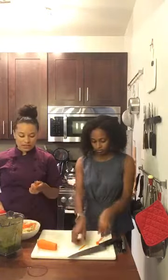So this is a really fun technique to try when you have time, but you could also just buy shredded carrots in a bag if you're making a lot of these. We're only making a couple.